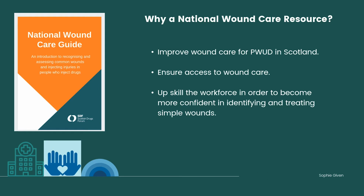An example of this in Scotland is having simple wound care services available at pharmacies, where people who use drugs are collecting IEP and don't have to go out of their way. Assessment of wounds can take place, as well as giving simple dressings and advice, and most importantly, ensuring on-site referral if infections are severe.